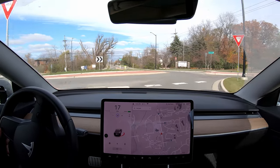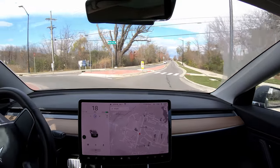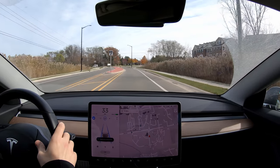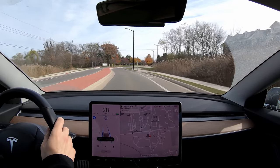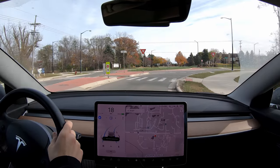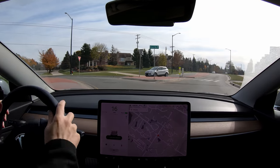And ooh, I had to take over. We actually got really close to that curb. I didn't mean to do that, but let's try from a different angle. Okay, different angle here. Slowing down. Yep, and it gave up right away.